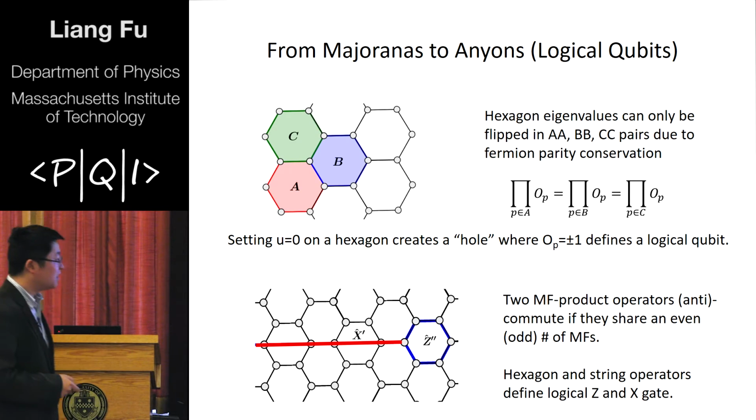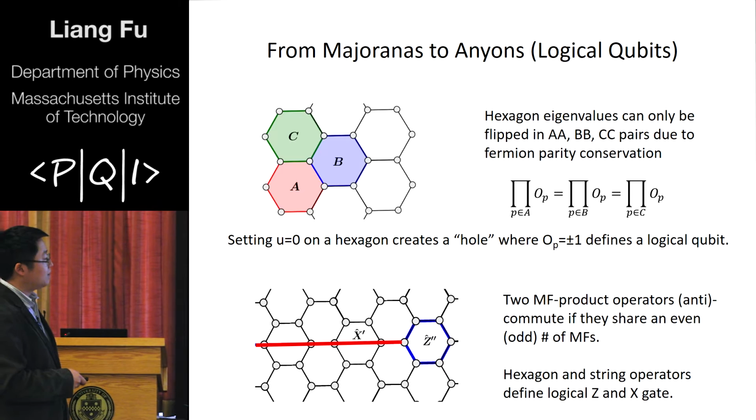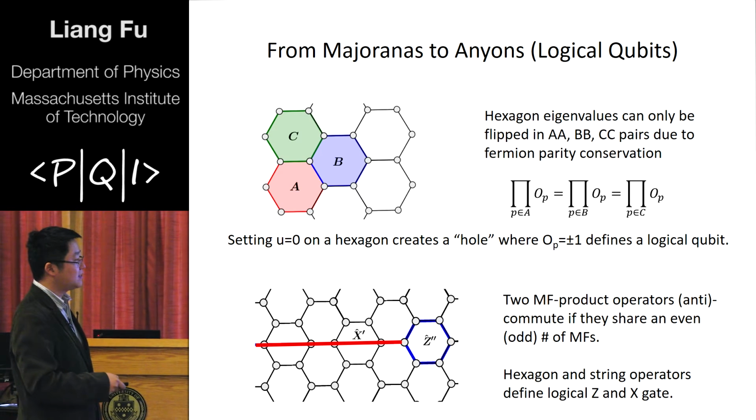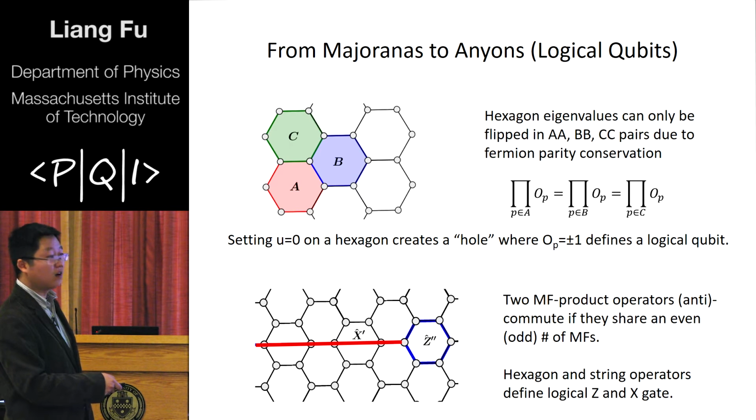Okay, and so this hexagon operator defines a logical Z operator, and a product of a string of Majorana fermions defines a logical X operator. The two anti-commute because the string that ends on the hexagon anti-commutes with the hexagon operator. They share one common Majorana fermion.